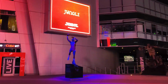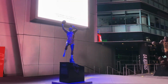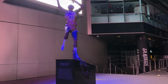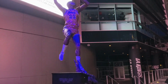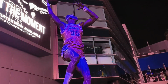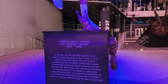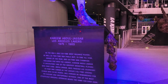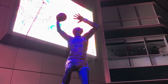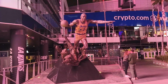This right here is, I think that's Michael Magic Johnson. I mean, not Michael Magic Johnson. No, I'm wrong. Kareem Abdul-Jabbar. I don't know why I thought that, but as I was saying it, I knew that was not him, but I was committed to saying it. That's Kareem Abdul-Jabbar. 1975 to 1989, he was a Laker. I think he's like 7'2", something like that. There's Magic Johnson right there. Check him out.